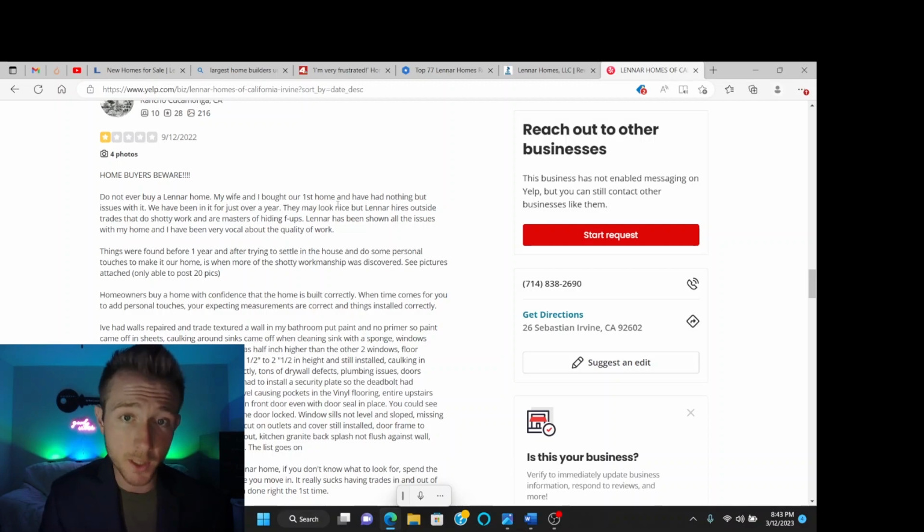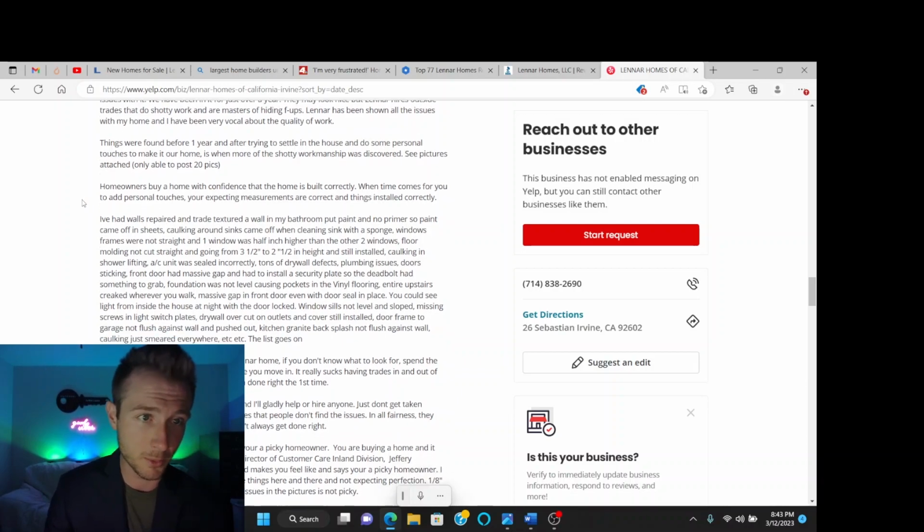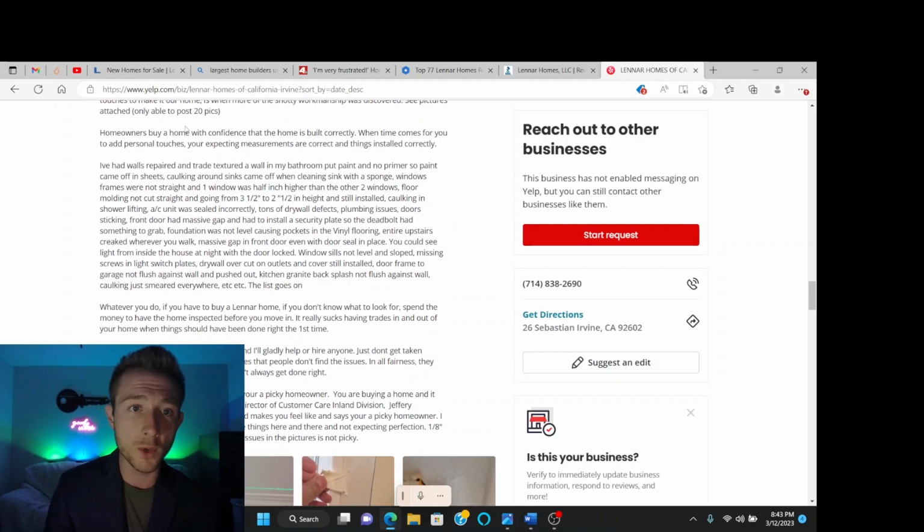They may look nice, but Lennar hires outside trades to do shoddy work and are masters of hiding mistakes. Lennar has been shown all the issues with my home, and I have been very vocal about the quality of work. Things were found before 1 year, and after trying to settle in the house and do some personal touches to make it our home is when more of the shoddy workmanship was discovered. See pictures attached.